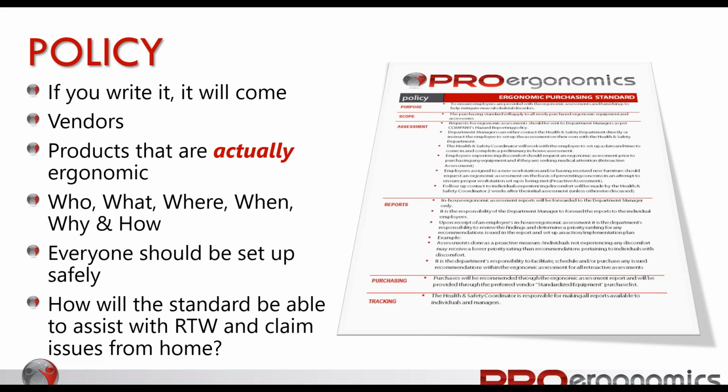So if you want to buy a chair, then it narrows down the differences that departments are getting. So, this department wants to buy a chair. They go through the purchasing standard policy, and they know which chair they can buy. So it limits the differences so that you don't have ergonomic chairs over here and really cheap, awful chairs over in this department. It levels the playing field across the departments.